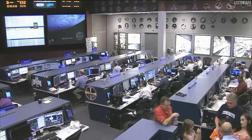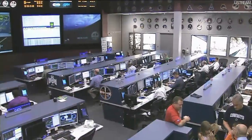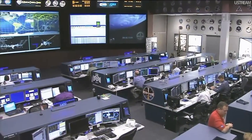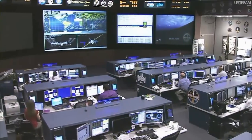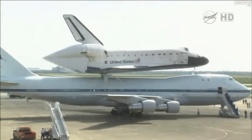This is Mission Control Houston. We're back inside now the International Space Station Flight Control Room. We're looking at the Orbit 2 team who has been monitoring the systems and the cruise activities aboard the International Space Station. Today is an exciting day here at the Johnson Space Center as Endeavour had made its trip to the Houston area and landed recently, just moments ago, at Ellington Field.